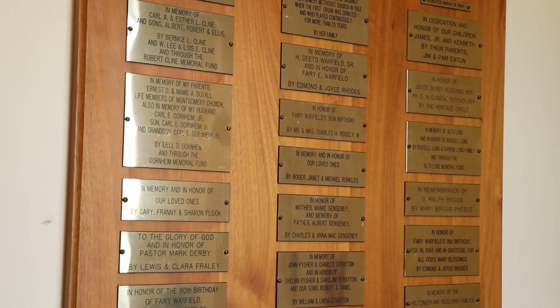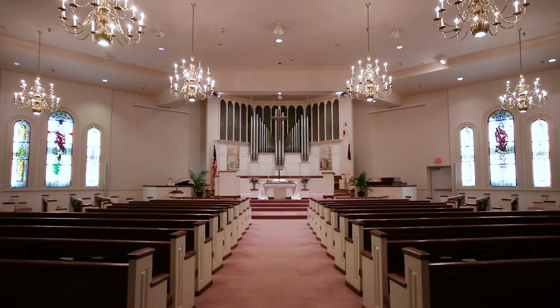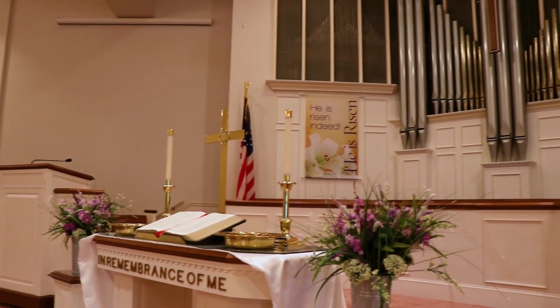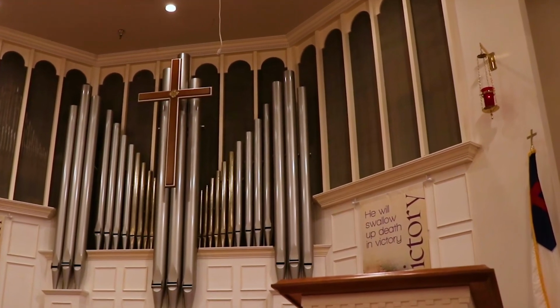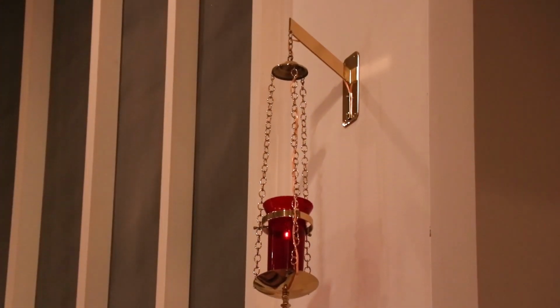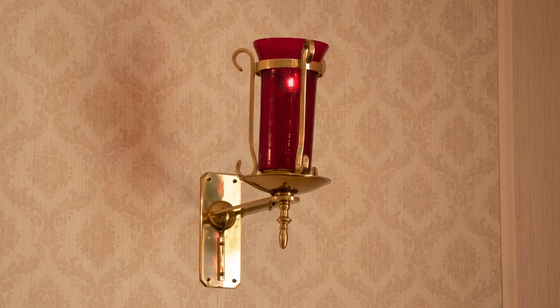Since the sanctuary is where we are in prayer, praise, and worship as a community, special care is always taken to provide meaningful visual support of our faith and traditions. For example, have you ever noticed the red lantern at the upper right side of the front sanctuary wall? Part of the original sanctuary design, it is known as the eternal light and is kept lit always to signify the light and presence of Christ with us every day and for all eternity. Our small chapel also has an eternal light.